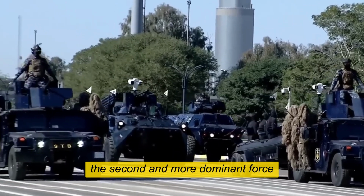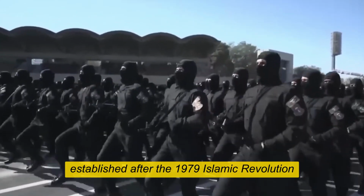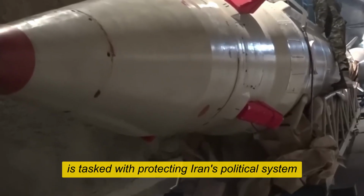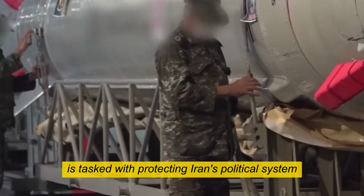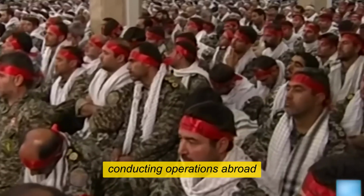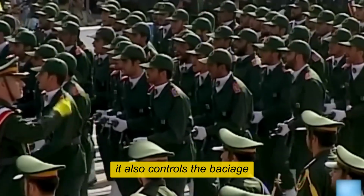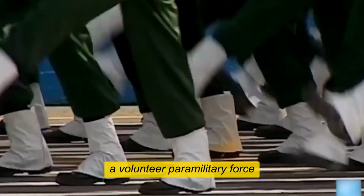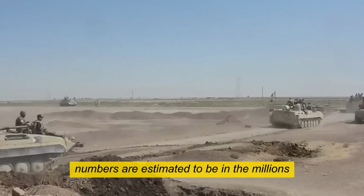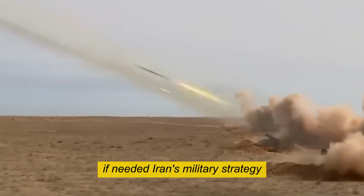The second and more dominant force is the Islamic Revolutionary Guard Corps, IRGC, established after the 1979 Islamic Revolution. The IRGC is tasked with protecting Iran's political system, managing the missile program, overseeing underground bases, conducting operations abroad, and maintaining internal security. It also controls the Basij, a volunteer paramilitary force that can be mobilized during wartime. The Basij's numbers are estimated to be in the millions, allowing Iran to rapidly assemble a massive army if needed.